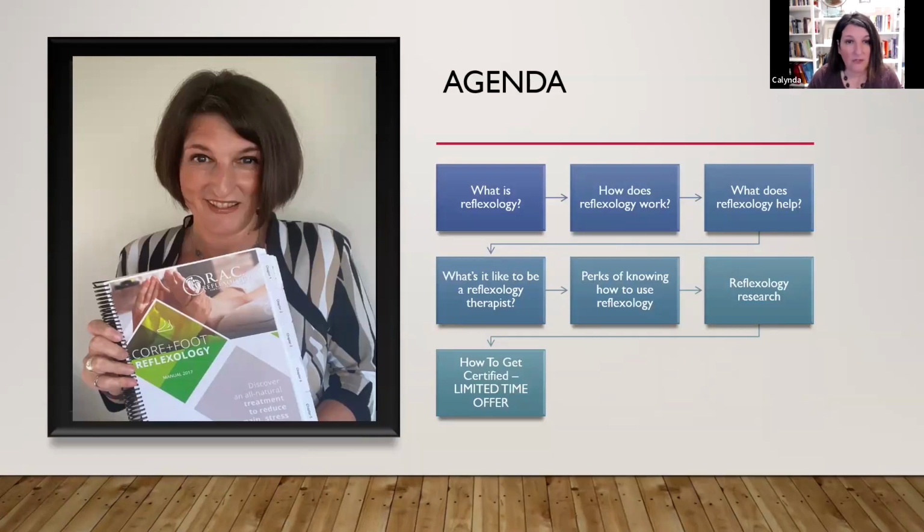What we're going to go through is I'm going to let you know what reflexology is, how it works, how does it help people, what's it like to be a reflexology therapist, the perks of knowing how to use reflexology. I'm going to dive a little bit into research that's going on, and then, like I promised, you're going to get some information about changes to the certification program.